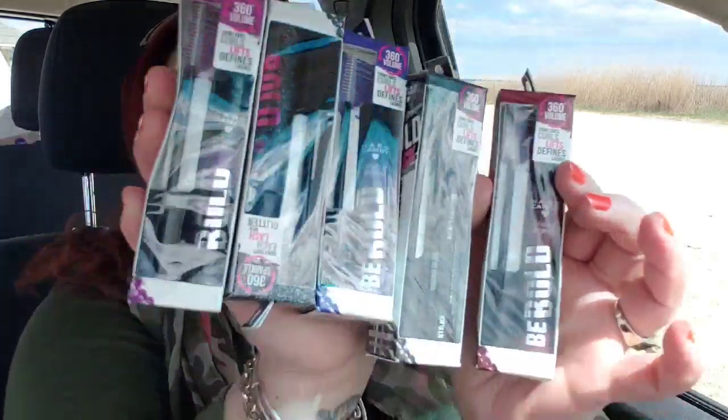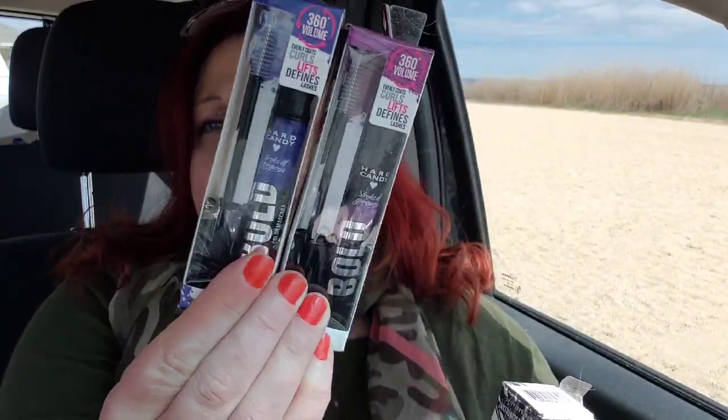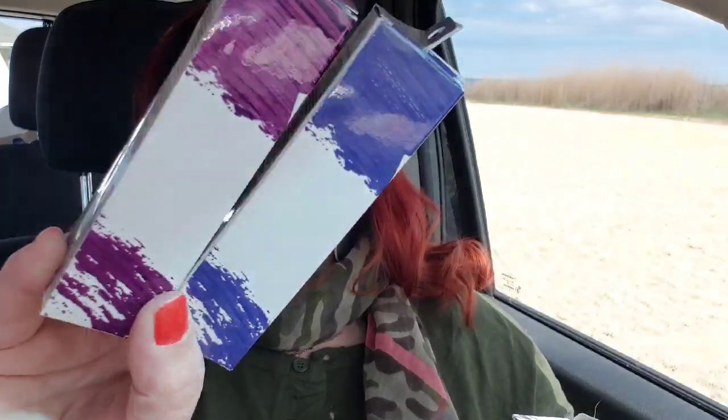And I just wanted to share that the Bold and Gorgeous Hard Candy Mascara, so far what I found all together were five different colors. It was the Royal Treatment, which is like a purple, and then Deep Dive, which is kind of like a bluish purple. It's more like a blue, or see the difference there? I don't know if you guys could definitely see it, but this is like a pinkish purple, and this is like a cobalt blue mascara.